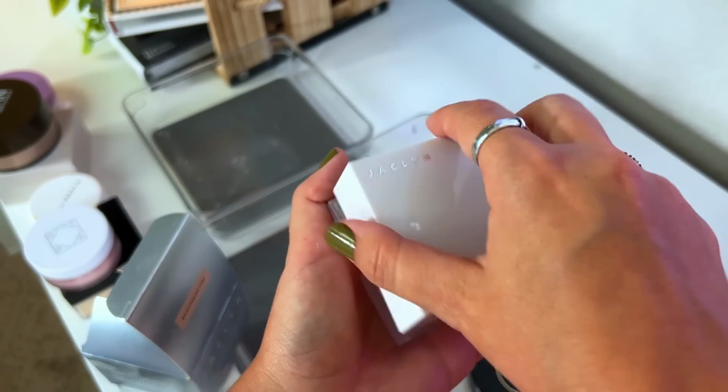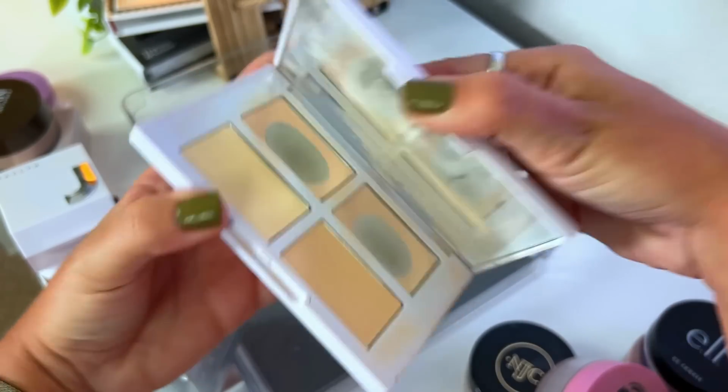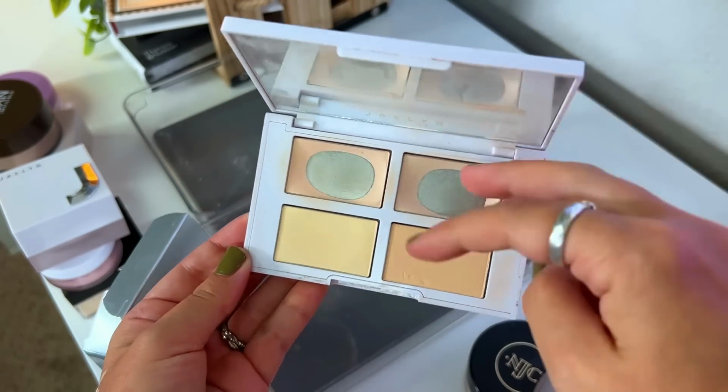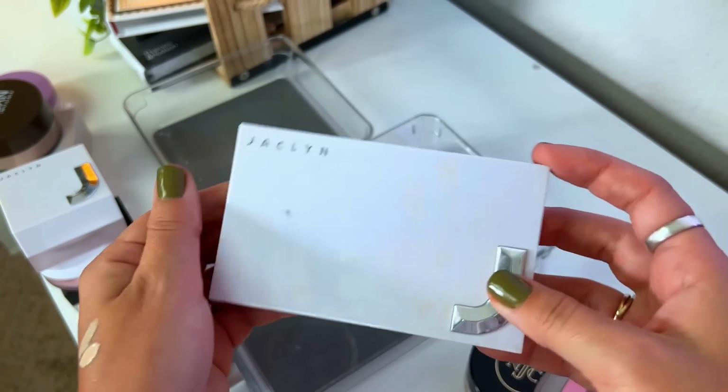And honestly, I use Jaclyn Cosmetics face lip brightening powder. Let me show you. This is what I use to set my under eye right here, and I freaking love this palette. I think it's beautiful. I definitely had to replace those two shades right there. Sorry, that's my neighbor. But I'm gonna hold on to this one.